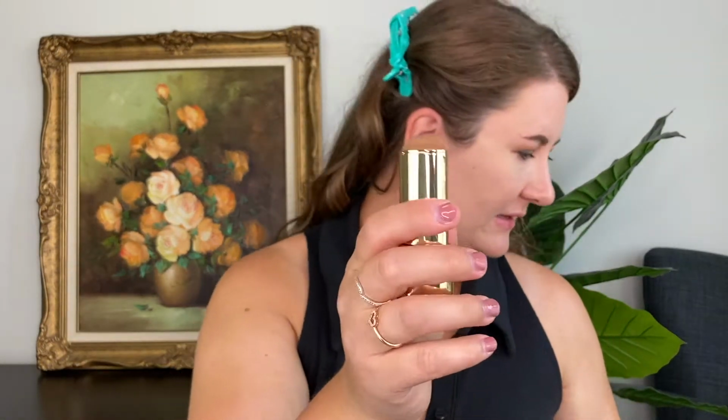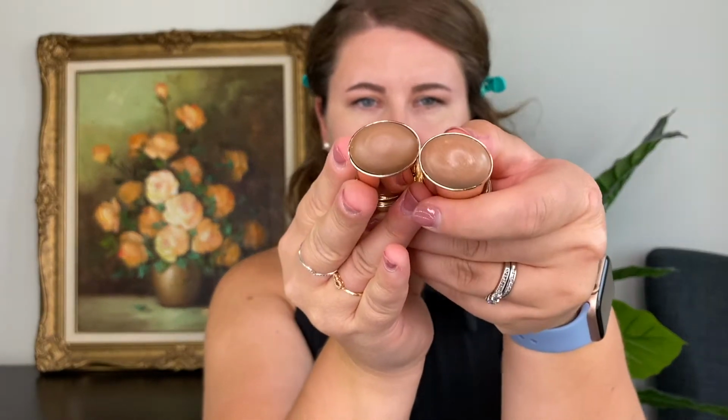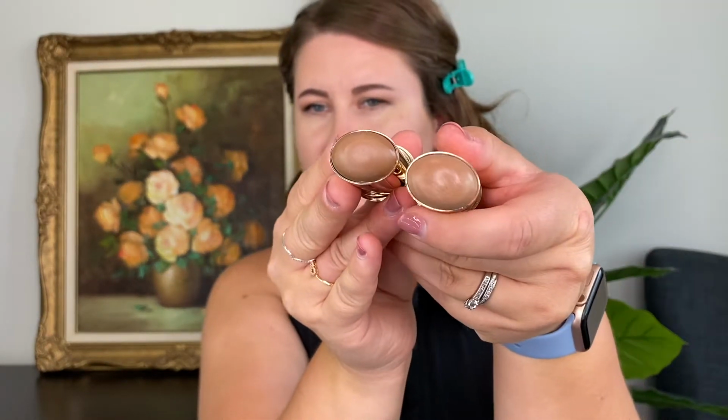Okay, so the next shade that we have is Clay. I don't think I've actually tried this one on my skin yet. This is what it looks like here. You can see it is a bit more cool toned than Quince. So if you're someone who leans a little bit more neutral, a little bit more cool, I'd go with this.